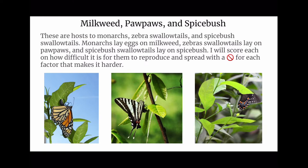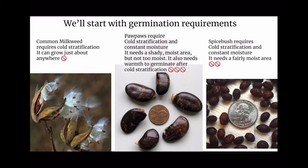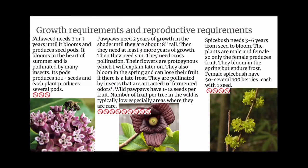I will score each on how difficult it is for them to reproduce and spread, with a no check for each factor that makes it harder. We'll start with germination requirements. Common milkweed requires cold stratification and it can grow just about anywhere. Pawpaws require cold stratification and constant moisture. It needs a shady, moist area, but not too moist. It also needs warmth to germinate after cold stratification. Spicebush requires cold stratification and constant moisture. It needs a fairly moist area.